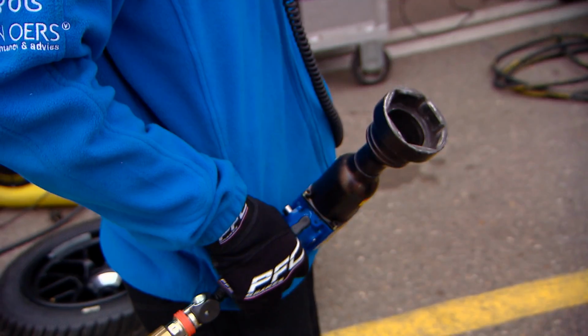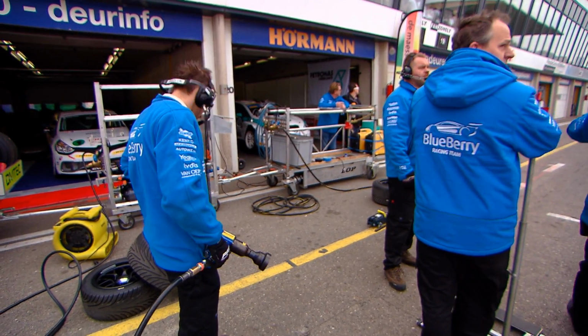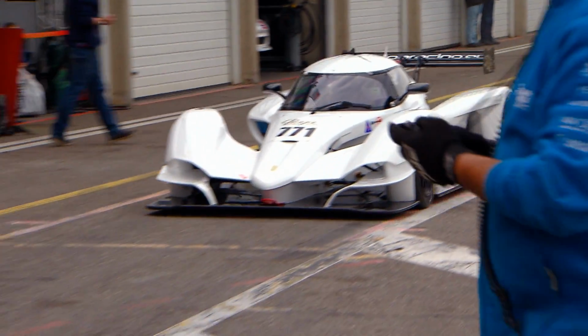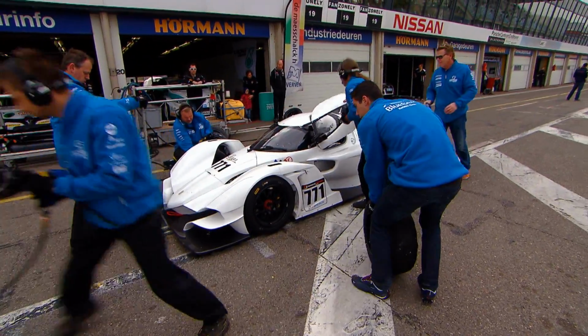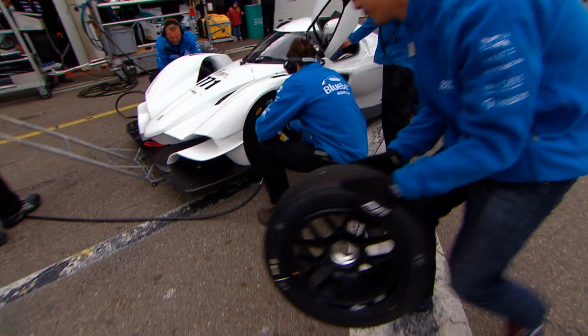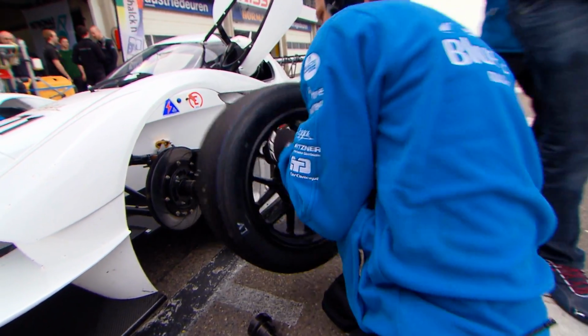Each car has to come into the pits during the race for a mandatory 1-minute pit stop, but if you've done well in the previous races, or in this case race 1, you add seconds to your pit stop as an extra handicap against the better cars and drivers dominating. It helps to regulate budgetary and technical advantages.